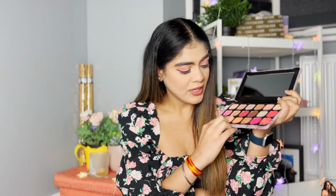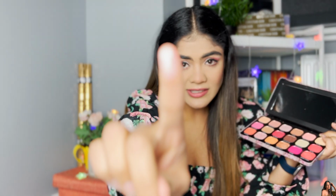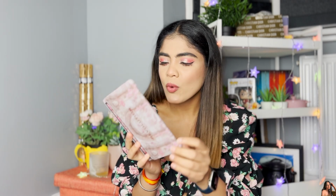If I show you this shade called Sweet, look how glittery and how pigmented this shade is. Matlab, is palette ki pigmentation is really nice. In fact, today this is the palette I'm wearing on my eyes and it looks absolutely gorgeous. You don't have to do a lot, you don't have to work a lot with this kyunki bohut zyada pigmented hai, color payoff bohut acha hai. Fallout bohut zyada nahi. Fallout nahi hai product ka.